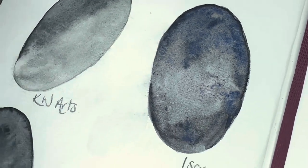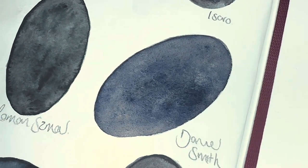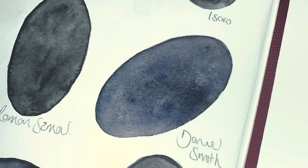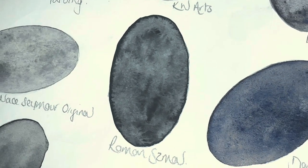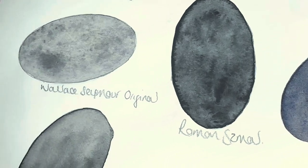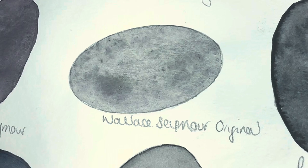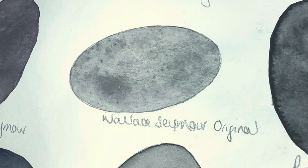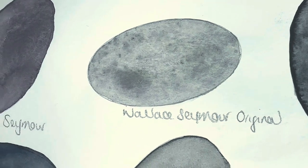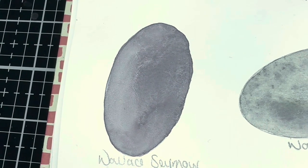I'd really like to see these paints swatched on some cold press paper. The paper that I've used is in the Fabriano Venezia sketchbook and is actually drawing paper. So that was the Daniel Smith blue a minute ago. Now this is the Roman Schmal. And Wallace Seymour Original, I absolutely love this paint. I think it's the most unique Payne's Grey of the bunch. And just the way that that granulates is just really special. I just love that. And then this is the Wallace Seymour Payne's Grey.